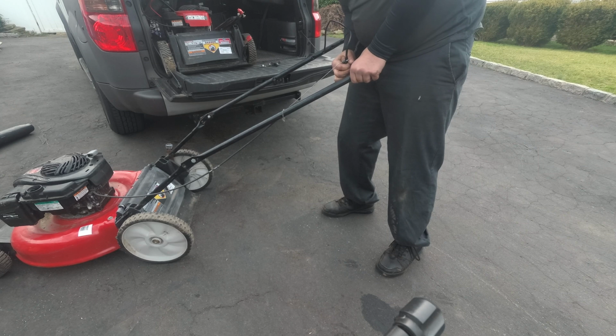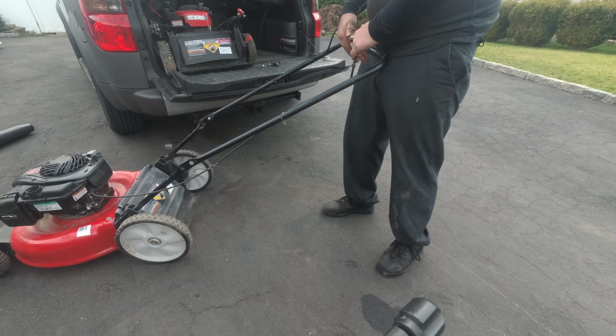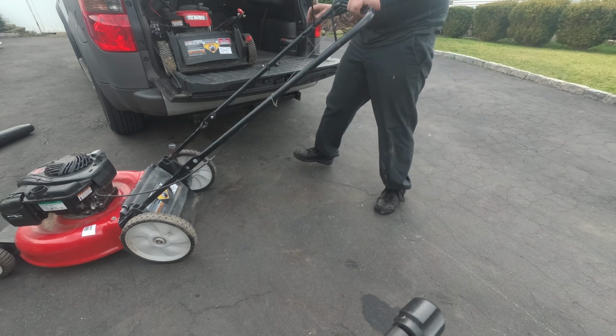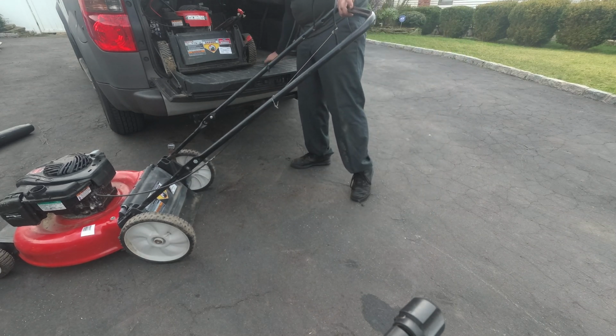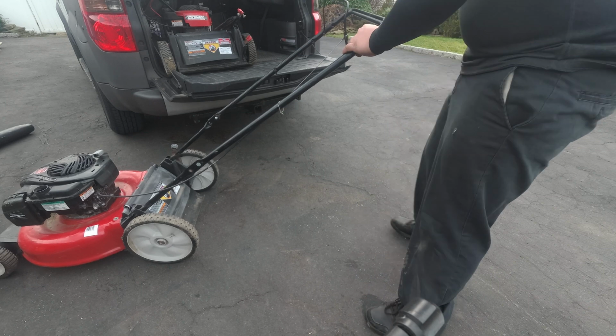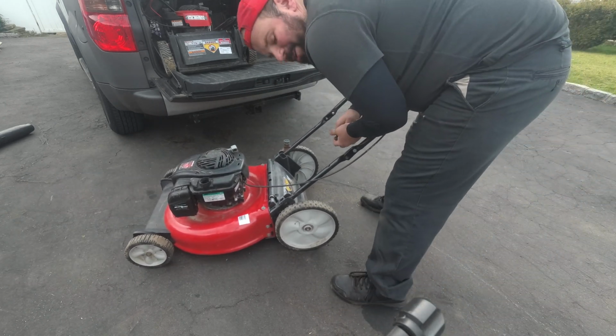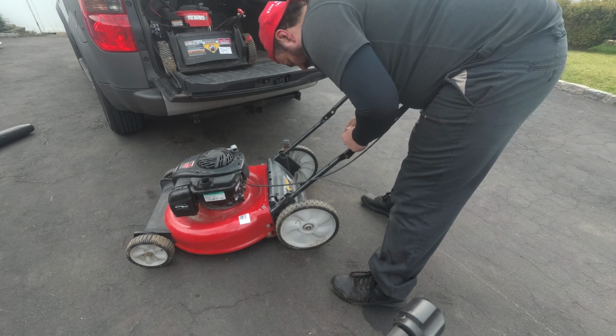That goes there. Boom. So the cable's a little tight. Let's put these in. Alright. This thing has cost me more than $5 in parts, even though I already have a deck. You know what I mean?